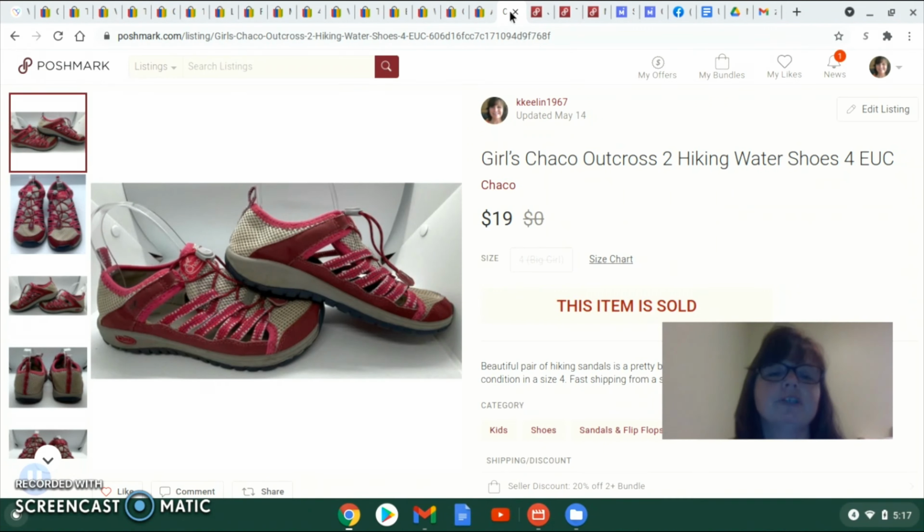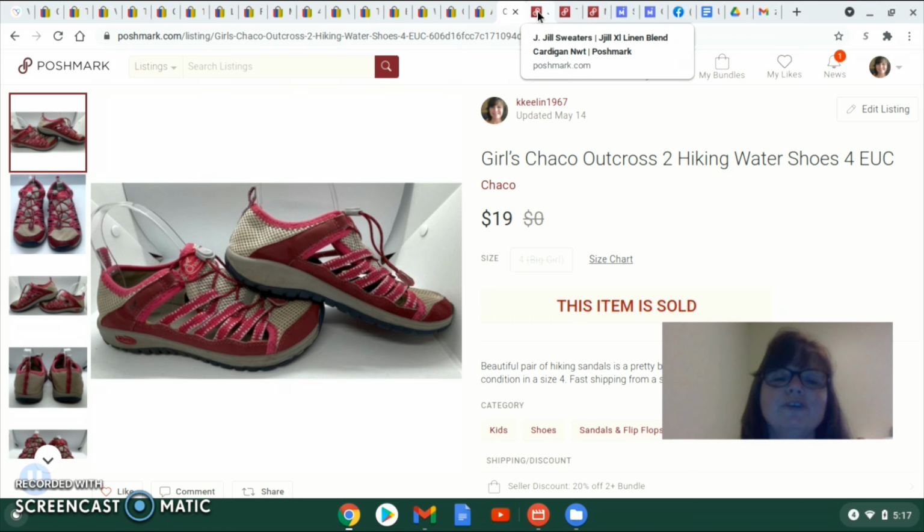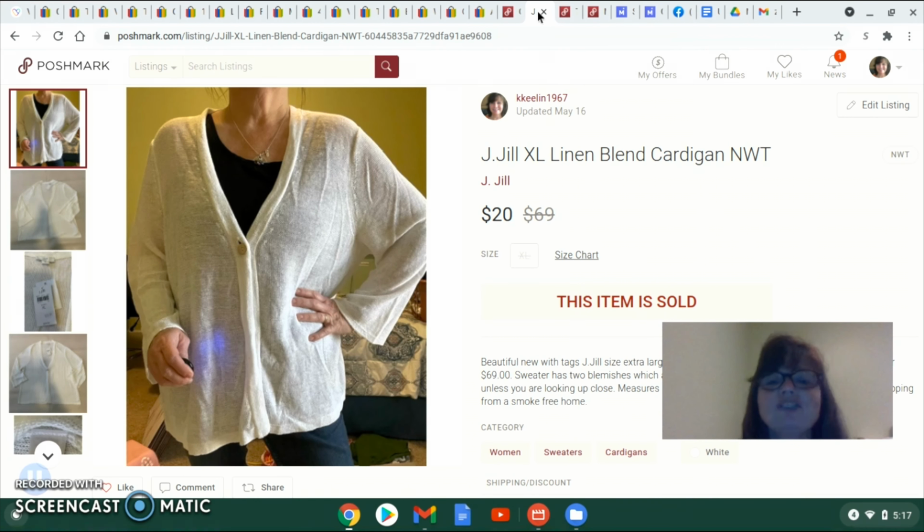This J. Jill extra large linen blend cardigan is really cute. It was new with tags and it retailed for $69. We got it at Goodwill for $5.99 and we accepted an offer of $20. It sold in 2 months.